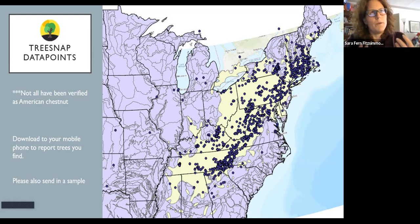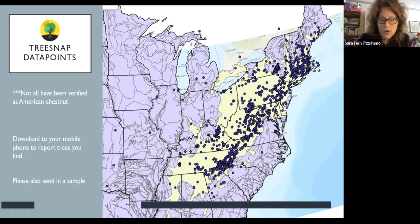We hope that when people take a picture of a tree, they take lots and lots of pictures so that we get lots of different angles. Leaves are super important for us to see in terms of determining whether it's an American or a Chinese, but we really want people to send in a sample as well. That's really the easiest way for us to tell whether a tree is really an American chestnut or not.